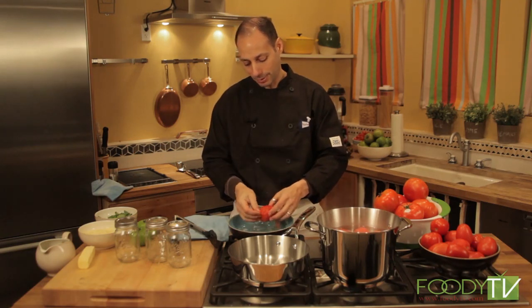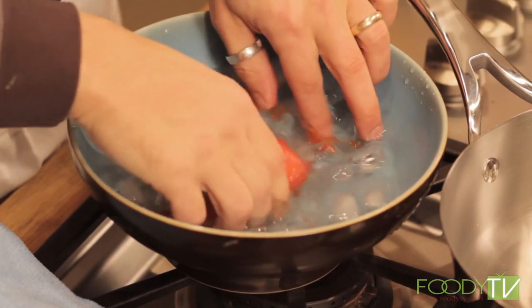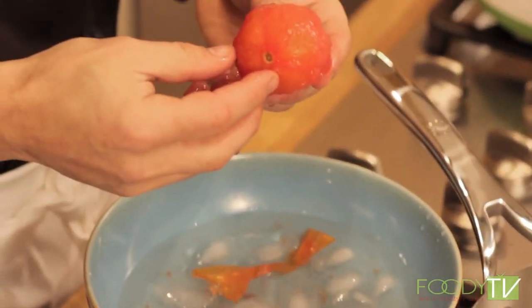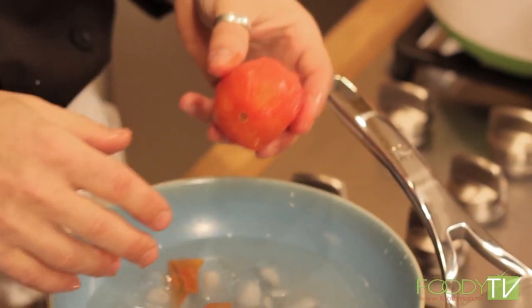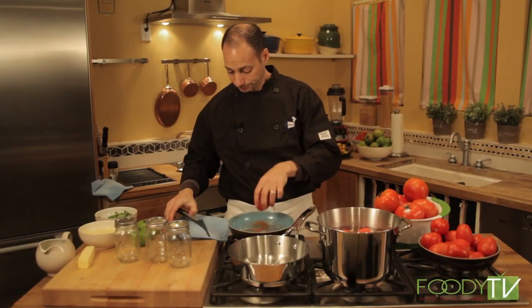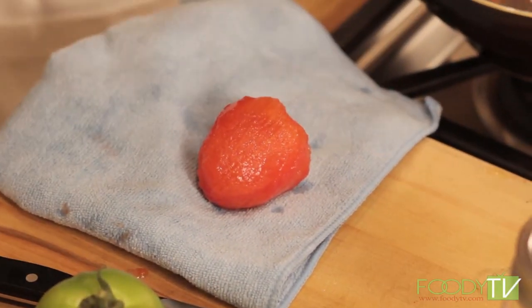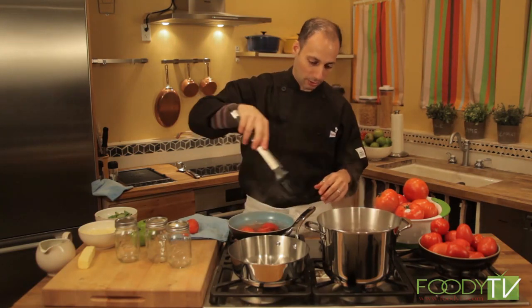I'm not big into, let's put it into this thing and get it perfect. Throw it in because in the end it's all the same. This is how it looks. Now, you can stew this a little bit more if you want. I don't prefer to boil the heck out of tomatoes. That's just not my style. So we're going to leave them like that. Take all of our tomatoes because they're around the same cook time. We put them in there. They're pretty much ready to go.